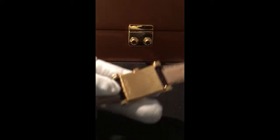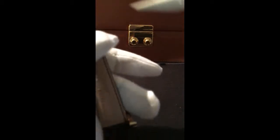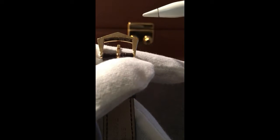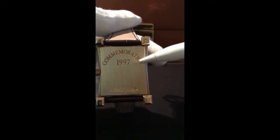I'll show you the strap. Of course, the strap is also signed Patek. The clasp, the pin buckle, I can never get these things to focus, but it's signed Patek. I'm not sure if you can see that, but I could always drop a photo in. And the engraving on the back, of course, I don't know if I showed this already, but it says commemoration, 1997, and of course, Pagoda.